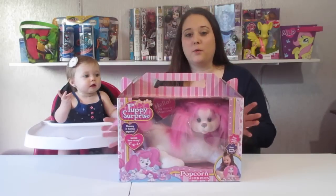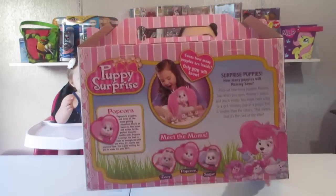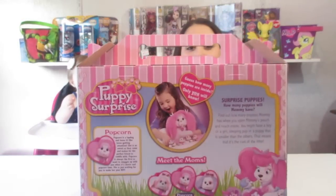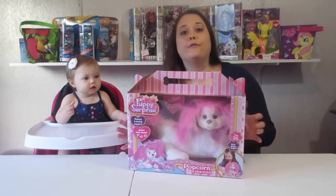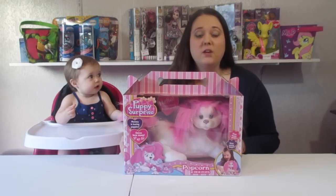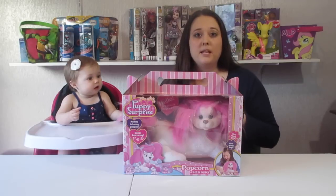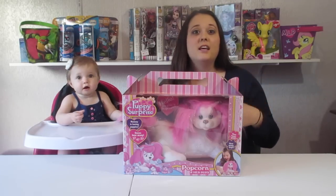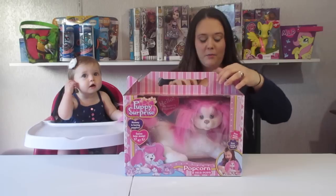Now I'm sure many of you know what these are, but just in case you don't, this puppy has little baby puppies in her tummy, and you can either get 3, 4, or 5. It is a surprise how many you get. You can get little girl puppies, little boy puppies, one could be a runt, anything like that. So it's really, really cute. So we got the pink and white one.